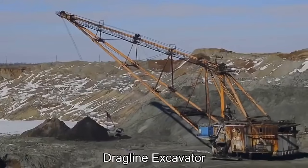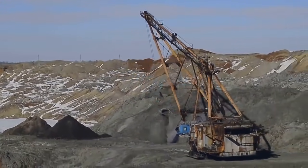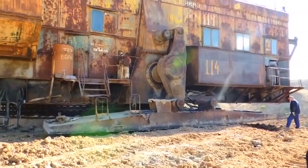This is a giant dragline excavator built by the Soviet Union. This incredibly massive machine doesn't have any wheels, but it moves by walking on its feet.